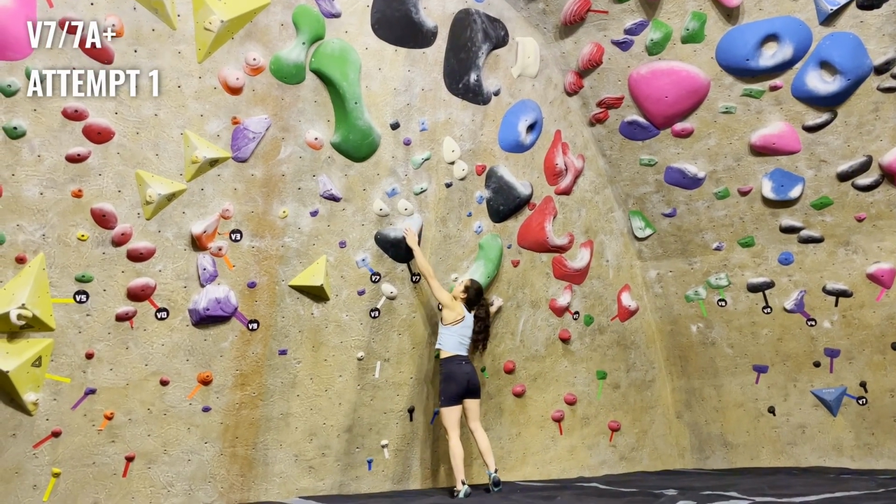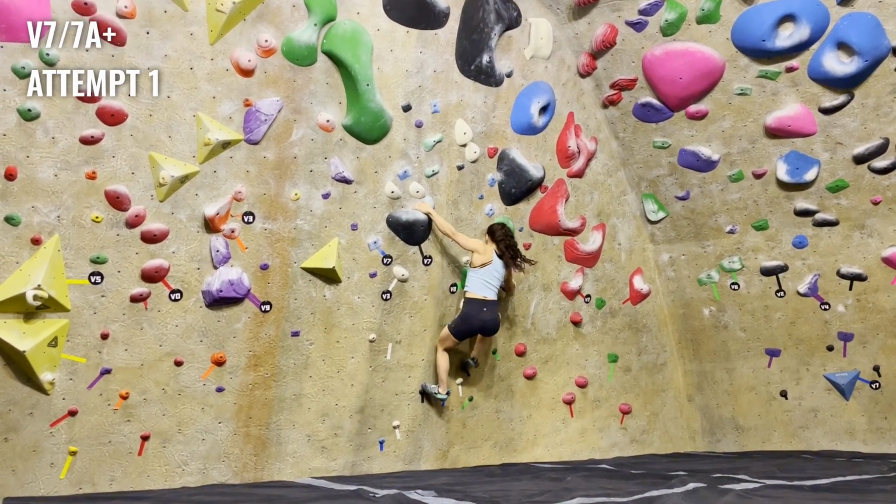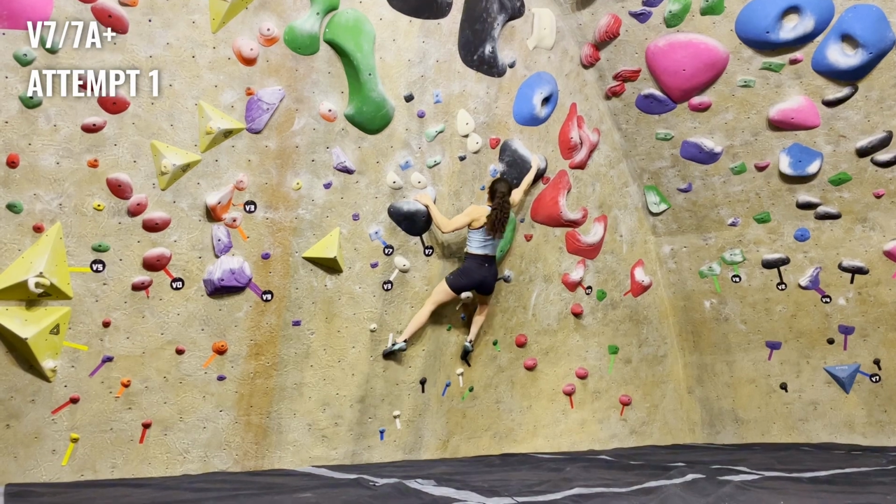Because say the crux is in the middle of the climb, it doesn't make a whole lot of sense to climb through the beginning a dozen times just to get tired for the crux. Figure out the crux and all of its specifics in an isolated fashion before putting it together. Now we're finishing off with this V7. And this one I was a little bit scared to try. These holds always intimidate me.